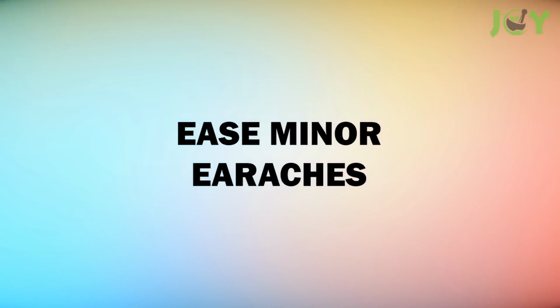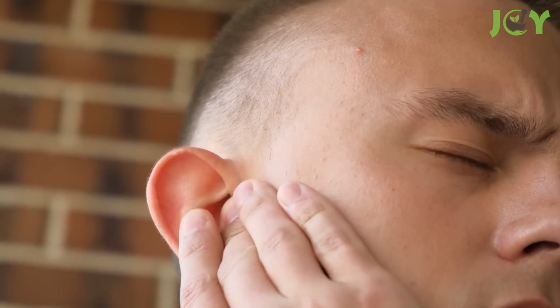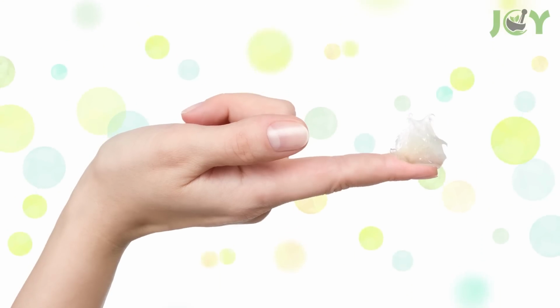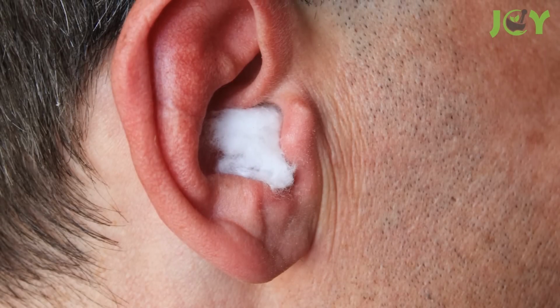Number 6. Ease minor earaches. You might be pleased to learn that minor earaches, often associated with colds or sinus congestion, can be relieved using Vicks VapoRub. Take a small amount of the ointment, place it on a cotton ball, and gently insert it into the outer part of your ear.